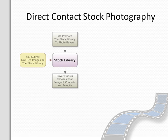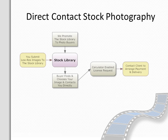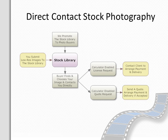We have a price calculator built into the system that you can enable if you like. When you do that and the buyer finds an image, they enter their usage details to determine the licence fee, and if they accept that offer, you just simply make contact to arrange payment and delivery. Now, some photographers like a little more control, so they disable the calculator and they work out their prices manually instead. The buyer is still prompted for the same usage details. This time the details are sent to the photographer who responds with a quote. Again, if the buyer accepts, the photographer arranges payment and delivery. Either way, the photographer pays zero commissions.